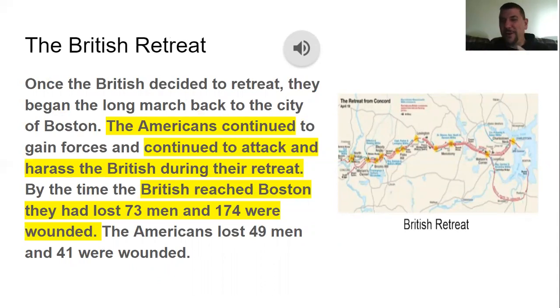So during the British retreat, the Americans didn't stop there. Okay, they didn't just let them retreat peacefully, which I love, by the way. Okay, they began a long march back to the city. And the Americans continued to gain force, and they continued to attack them on their way, all the way from Concord back to Boston, all right? And by the time it reached Boston, the British had lost 73 men, and 174 were wounded, while the Americans had only lost 49 men, and 41 were wounded.